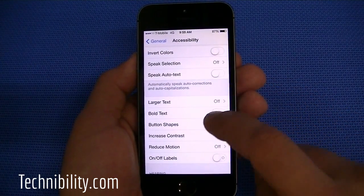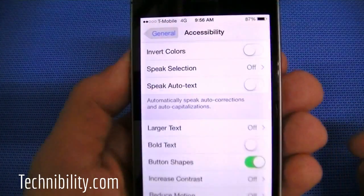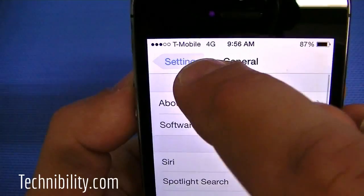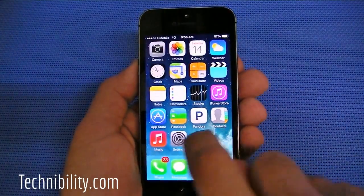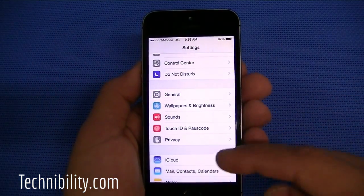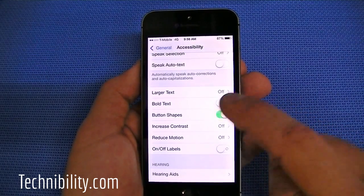And accessibility, now you have something called button shapes. So if I turn that on, you can see now that on the top where the buttons are, has that little shape. So you actually have button shapes now. That's what that refers to. Doesn't affect anything here on the home screen, but in terms of like settings and menus and whatnot, it actually does add those shapes. So let's go ahead and turn that off. And again, you can see how fast this is.